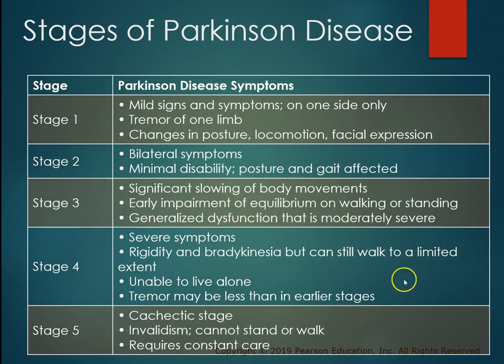Okay, so this is just showing you the stages of Parkinson's in terms of diagnosing it and what stage you're in. Obviously going from 1 to 5, the most mild to the most severe. You can take a look at this, and you should really know the difference between, say, stage 1 and stage 4. In stage 1, mild signs and symptoms on one side only, maybe tremor of one limb, some changes in posture. Once you get to stage 2, you start to see more bilateral symptoms. When you get to stage 4, severe symptoms, rigidity, bradykinesia, but you still can walk to a limited extent. At this point, you're not able to live alone, and maybe the tremor is a little bit less, but you obviously have other symptoms at this point.